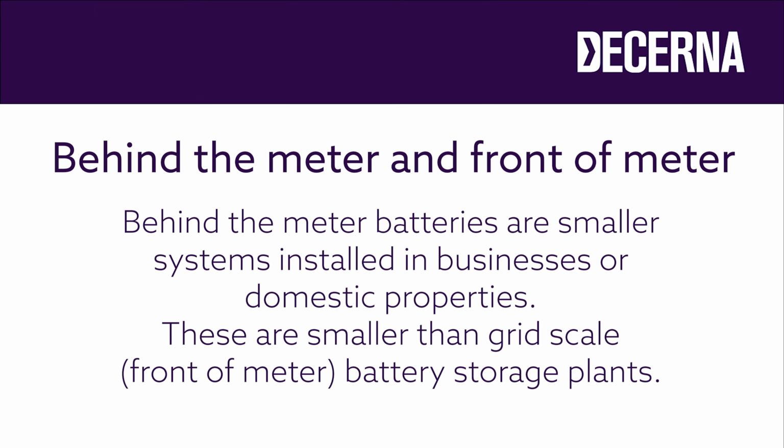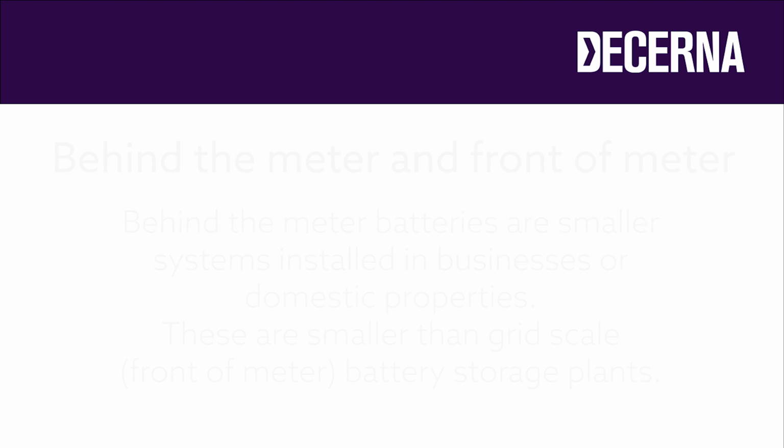Having looked at the concept of battery energy storage systems, it's worth going into a bit more detail. Let's start with some of the technology and jargon that's commonly used. Behind the meter and front of meter batteries. The battery energy storage systems we have been talking about here are sometimes called behind the meter batteries. This is to distinguish them from grid-scale battery storage plants. They tend to be operated by the distribution network operators or National Grid themselves.